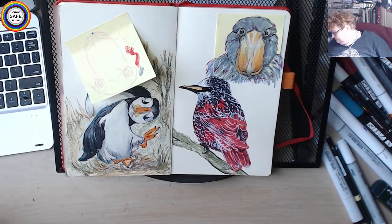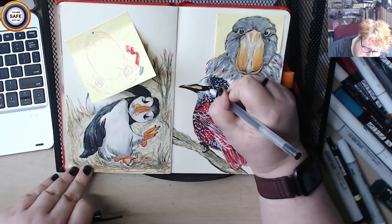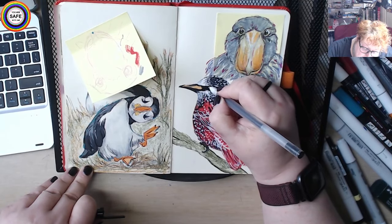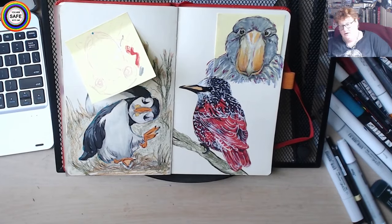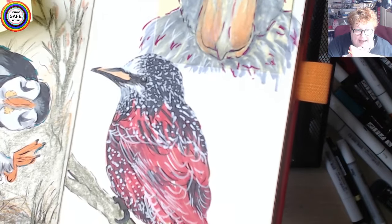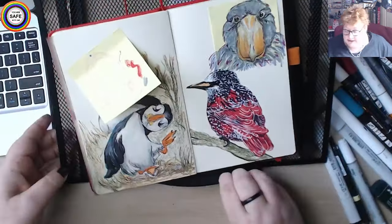Also have a black glaze pen. This is a jelly roll pen. It won't show up on camera, but what I'm gonna do is put the jelly roll over the eye because it's a black circle in a black circle in a black area. So if I put the glaze over the eye, it'll make it stand out more in real life. It doesn't make much difference on the camera, but you can see that you can now see the eye better, so that's good.